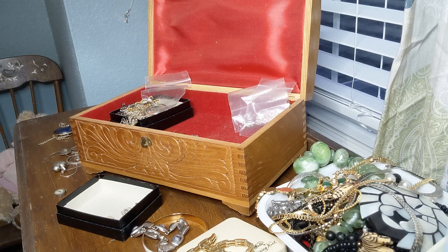Another pearl looking pendant. Don't believe that is anything. Not marked.